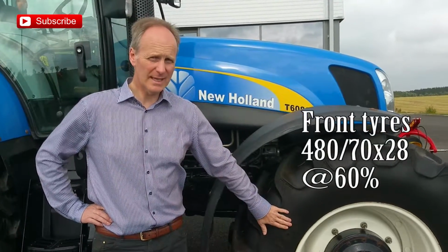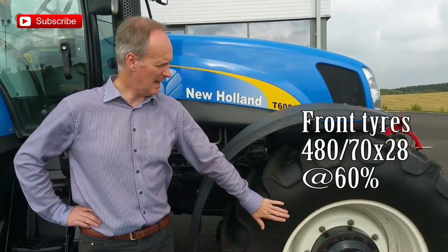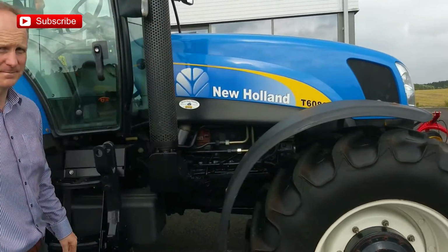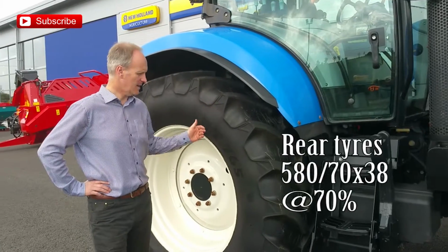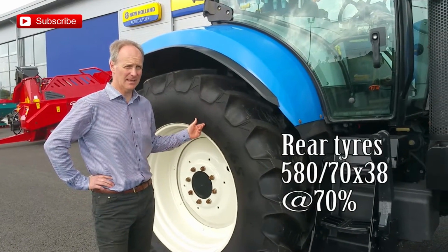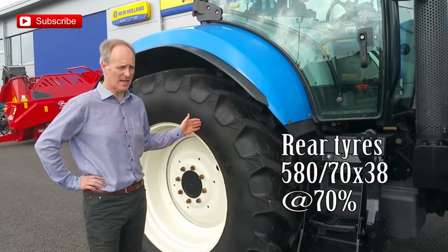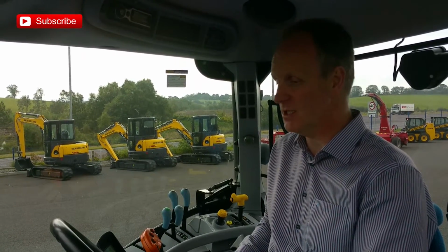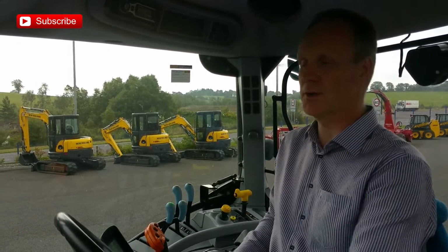It has got 480/70/28 Agrimax radials at 60% on the front. The rear tyres are 580/70/38 radials at about 70%. Right, as you can see from the condition, this tractor is in first class condition there. There's 4,400 hours on it.